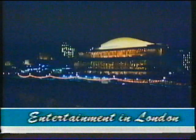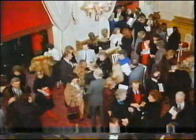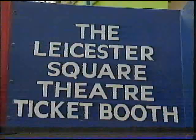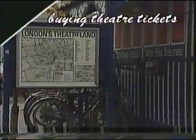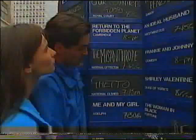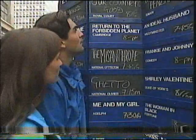An experience not to be missed is a visit to a West End theatre. You can get tickets direct from a theatre or from a ticket agency. This place in Leicester Square gives very good value. You can buy tickets for various plays and musicals, but only on the actual day of the performance. The tickets are half price, and the commission charge is quite small.